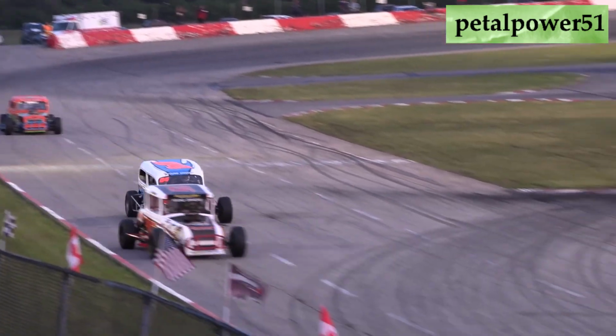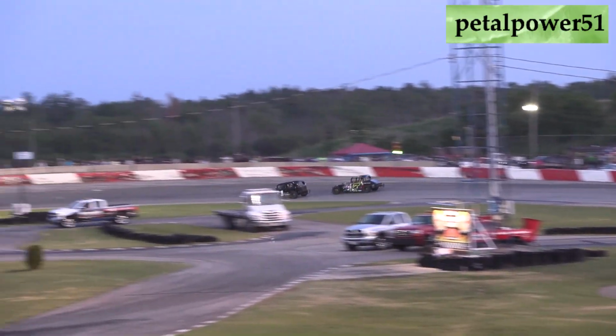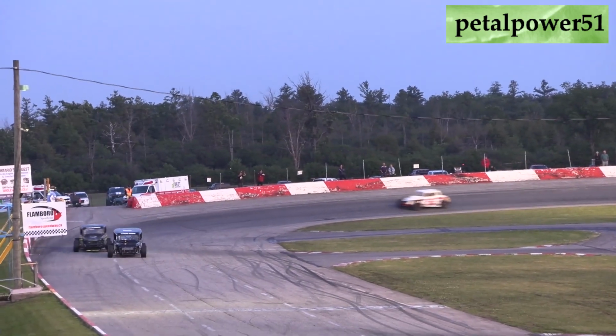Now the race lead is on. Side by side for the race lead is Pod to the bottom, Murdoch on the top, side by side down into turn 3. Edging out in front, the 1 of Mike Pod. Murdoch's going to try the crossover move, but no.